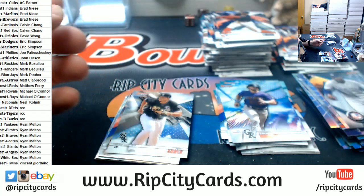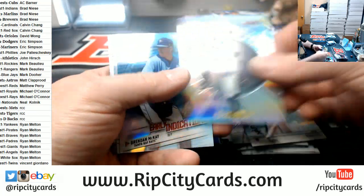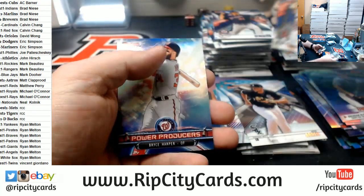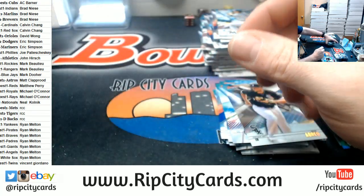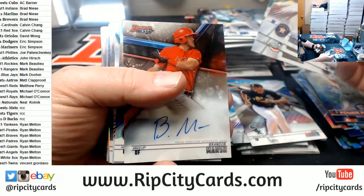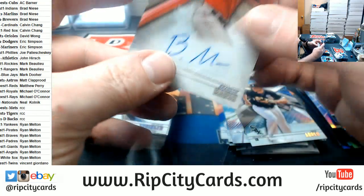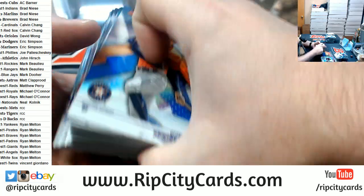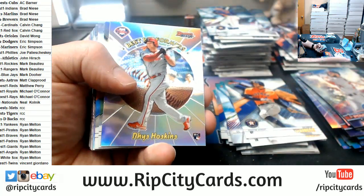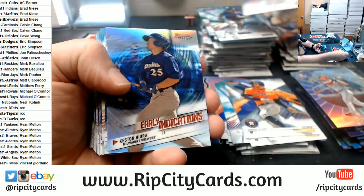Well, Christmas, that is true. But, you know, I don't care. A Abreu refractor. Flaherty rookie. Ohtani rookie. A Brandon Marsh Angels autograph. Springer refractor. Flaherty rookie. Dustin Fowler rookie. Robles rookie.